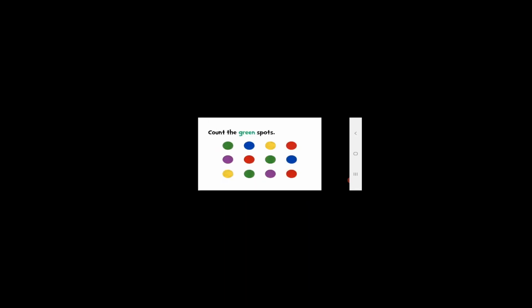Count the green spots. Three. There are three green spots. Count the yellow birds. Four. There are four yellow birds. Count the pink buttons. Five. There are five pink buttons.